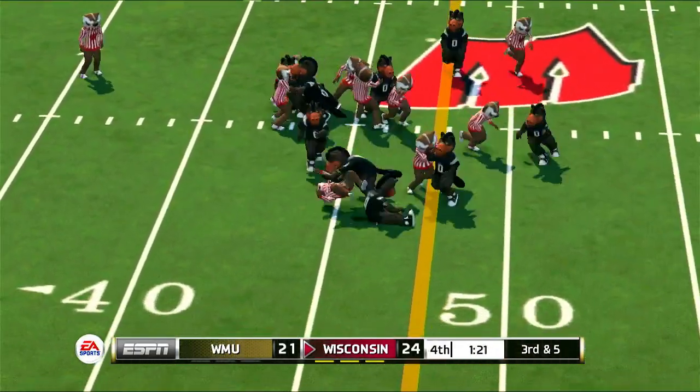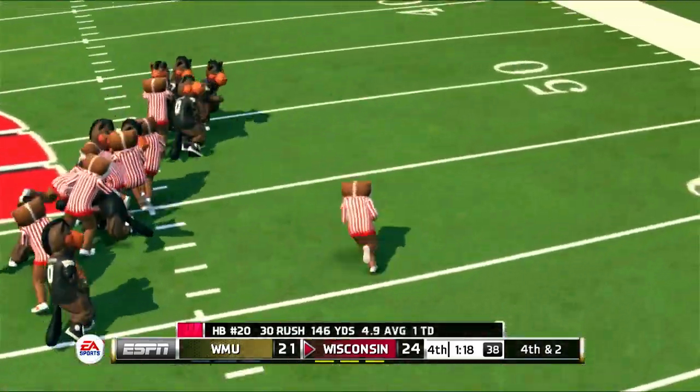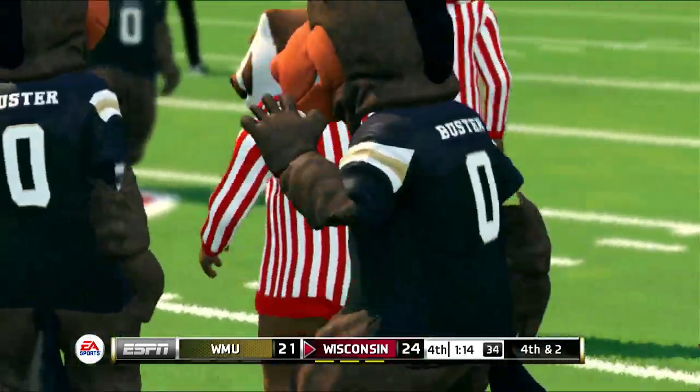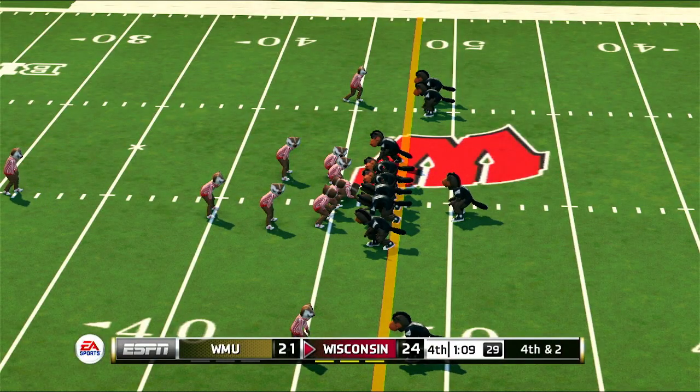Room around the corner. Well, a lot of frustration by that offense, but you've got to give the defense credit for coming up with a stop in this quarter in a game this close. Just over a minute in the fourth quarter.